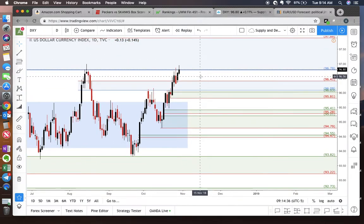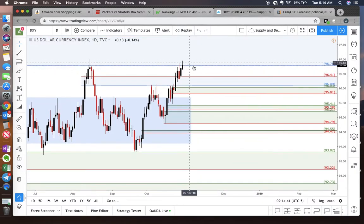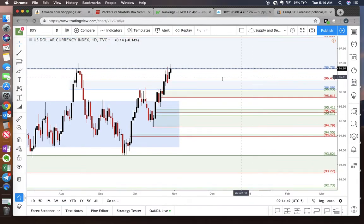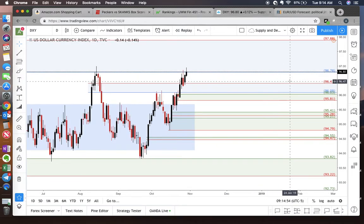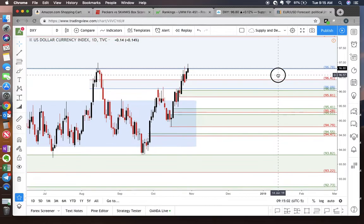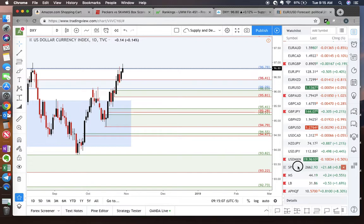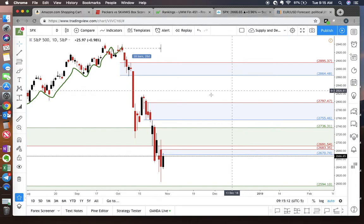With the U.S. midterm elections coming up next week, we could just see the dollar traverse sideways until then, before making a definitive move one way or the other. So that's kind of how I'm viewing it at this moment. Not much of a play on the dollar until we see the results of the elections. So we'll move on over to the S&P, which also could be doing the same thing as the dollar until the elections.